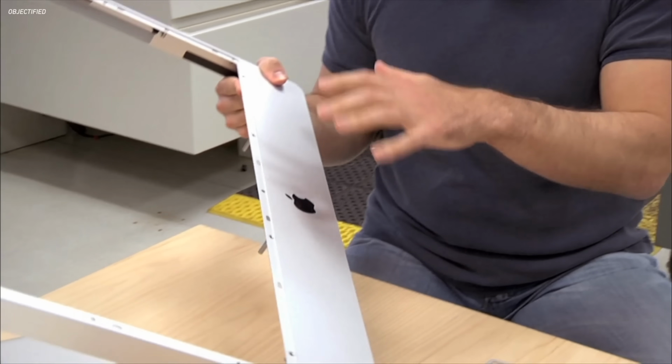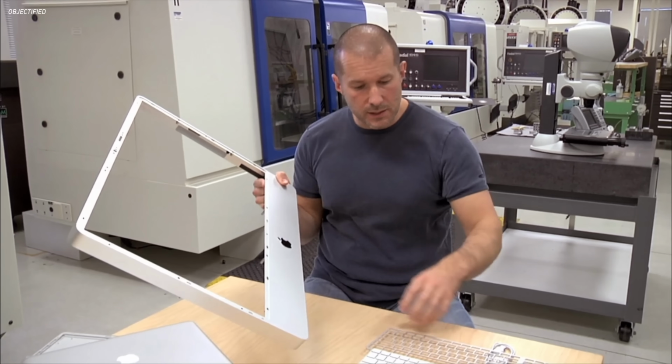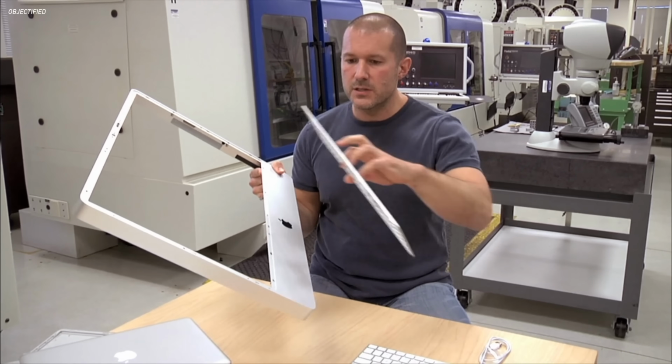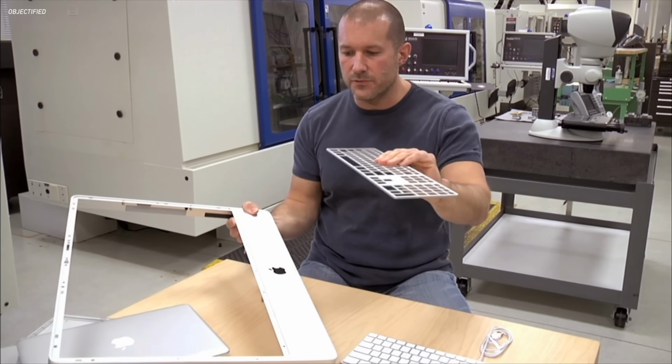This is the bezel for the iMac. When we remove the aluminium for the display in the center here, we actually take that material and then we can make two keyboard frames from it.